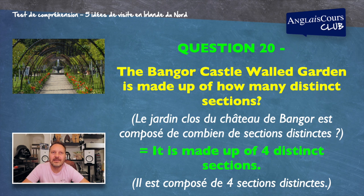Question 20, the last question. The Banga Castle walled garden is made up of how many distinct sections? It is made up of 4 distinct sections.